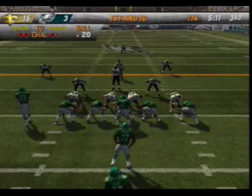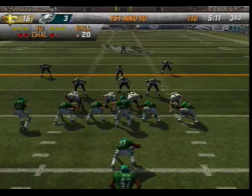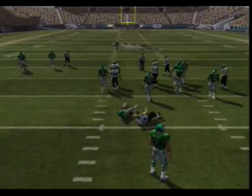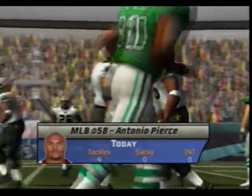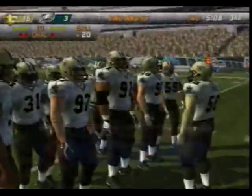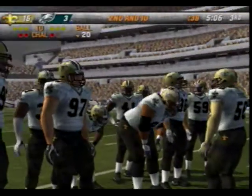First and 10. Go. The Saints come out in a 4-3. It's off to the back. Pierce comes up to make the play at the 20. Just back to the line of scrimmage, and that's it. This defense can put the brakes on you real fast.